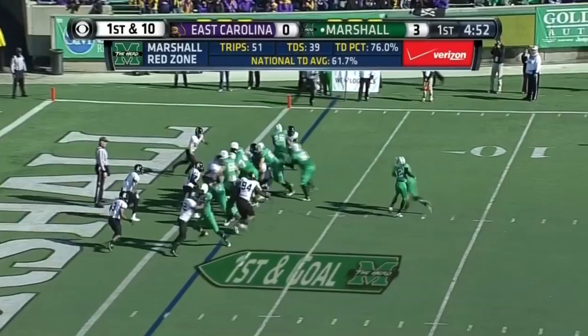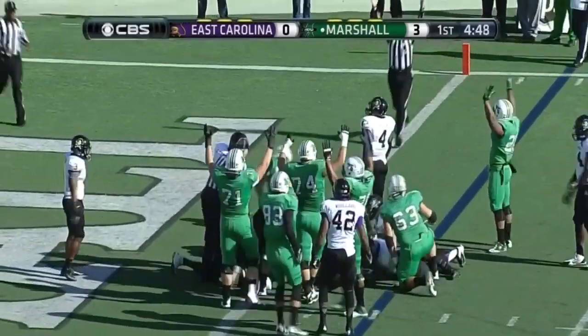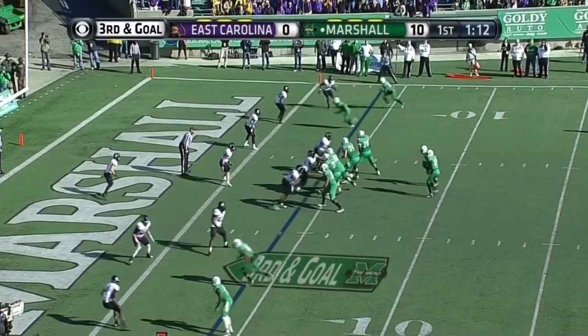It is Red Zone brought to you by Verizon. On the ground, powering towards the goal line. It's a touchdown. Marshall, Devon Johnson takes it in, and the Herd. That's how much he means to East Carolina. They need him right now.